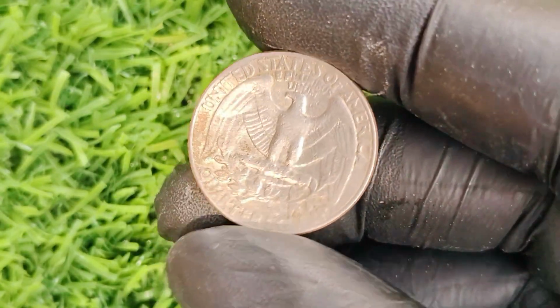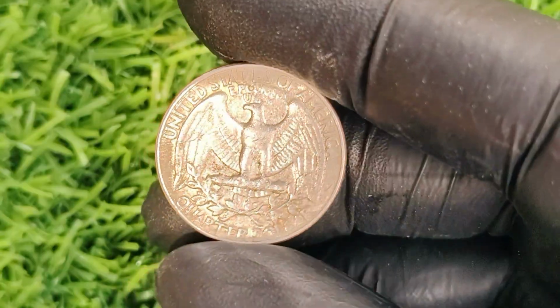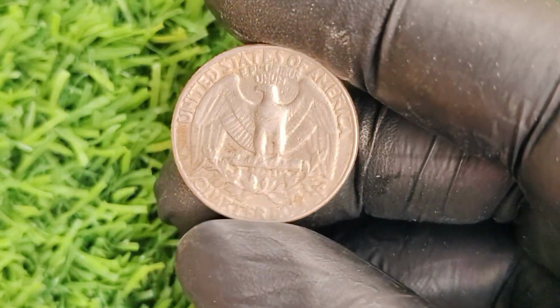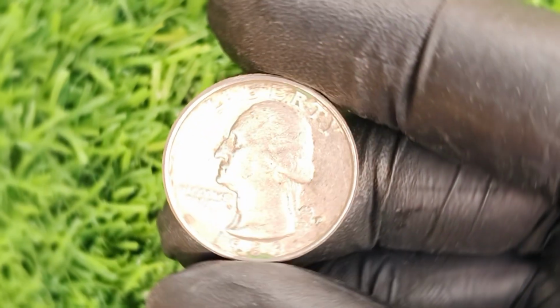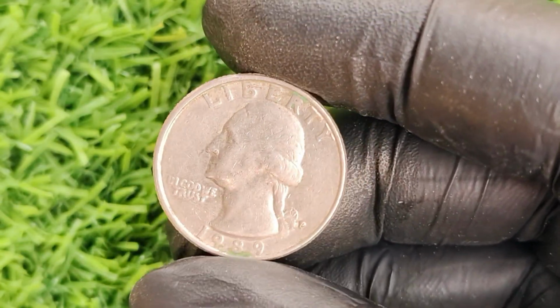A few years ago, I was doing laundry. I reached into my jeans pocket and pulled out a handful of coins. One of them was this shiny little 1989 P quarter. It looked brand new. I mean, it practically winked at me. But I was in a rush. I tossed it into a cup on the counter and forgot about it.